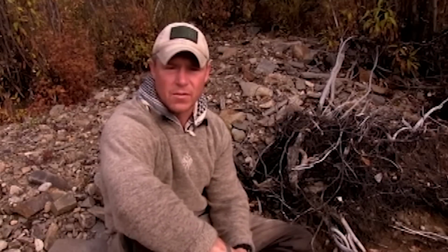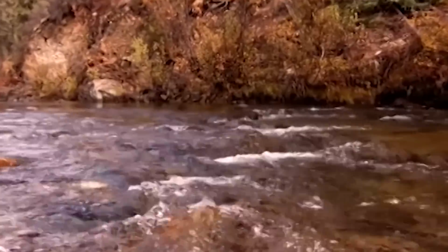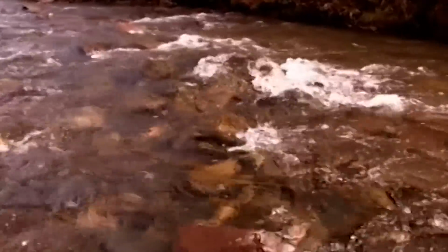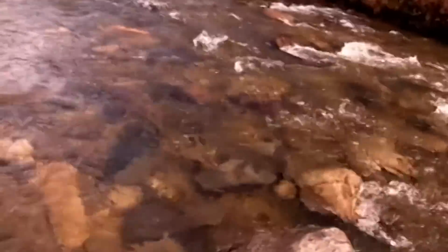I don't think it's doable up that creek or down it. You saw the average depth was just a few inches over those riffles, and the streambed composition was really sharp.